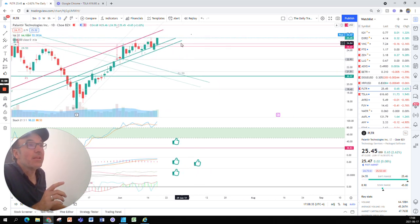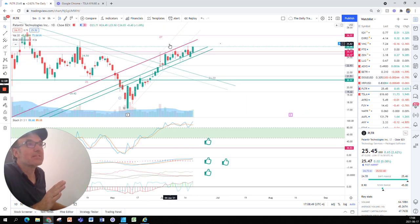above 24.80. So we had a double resistance, 24.50, 24.80, and we have had a hard time trying to break out of it. And now that's pretty nice. I'm very happy to see this.